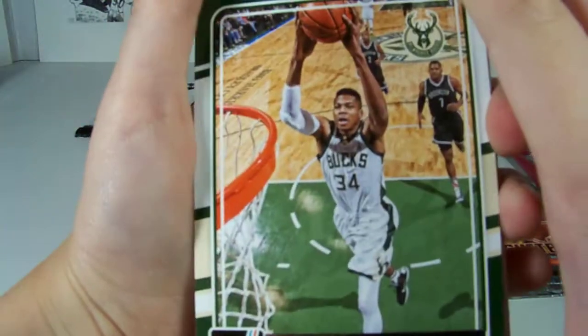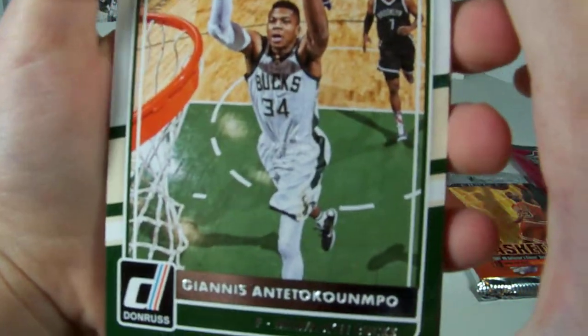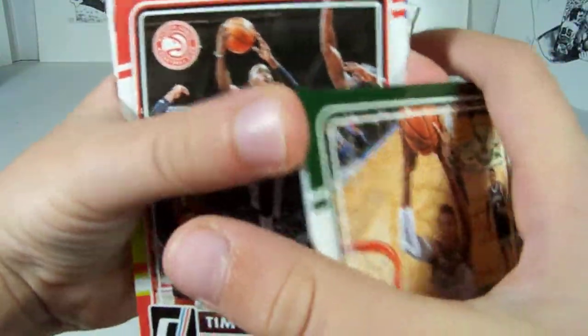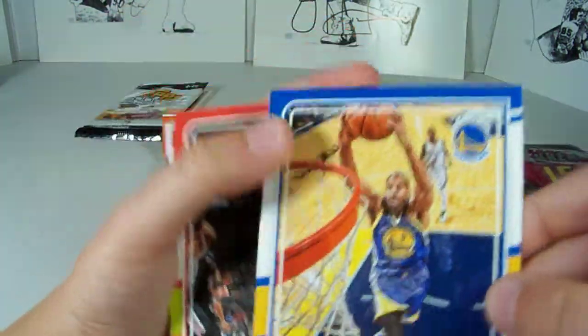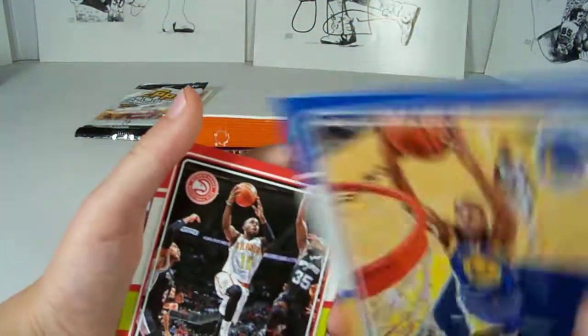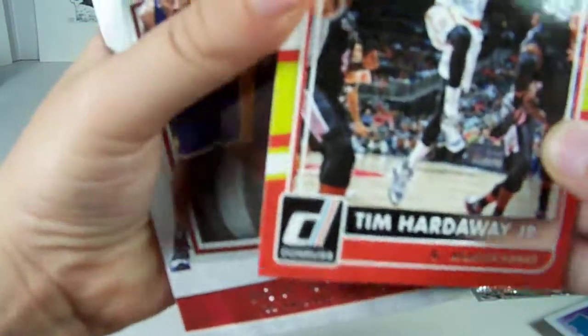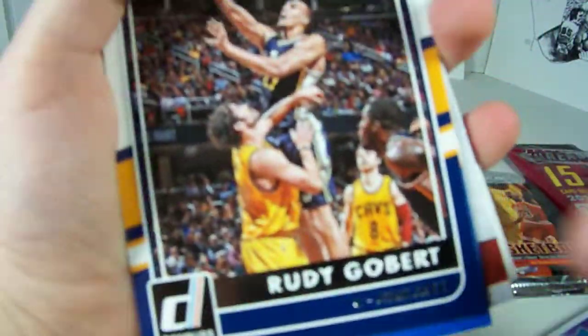We've got who? Giannis. I wish I could pronounce Giannis' last name, but I'm so scared to do it on video. I tried. So that is awesome. Andre Iguodala. Okay, make sure they can see the cards, please. And then Tim Hardaway Jr. Rudy Gobert.